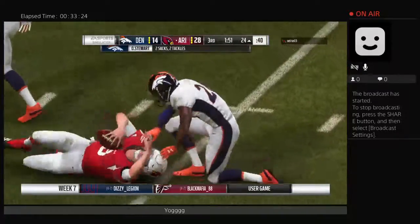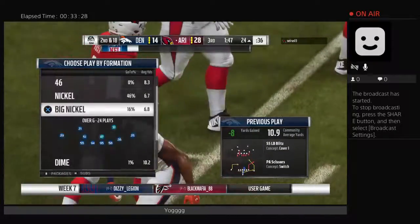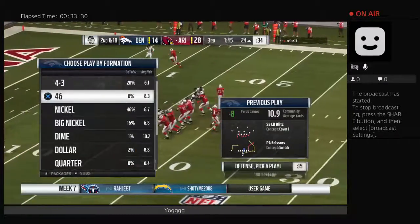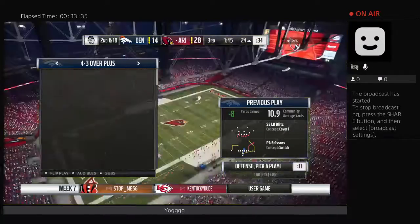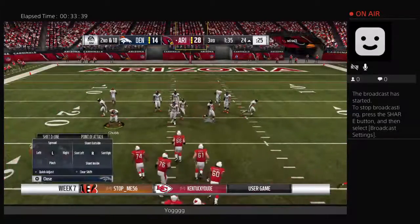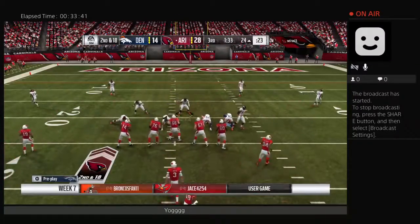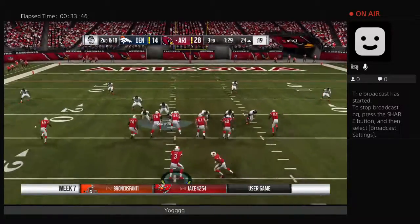Blitz coming, and down he goes. And it's never good to take a sack. You really don't want to take one down here in this part of the field, down near the red zone. Not at all, because you're already pretty much assured of a field goal. But you take a big sack, it could push you out of range, and that's why defenses get a little more aggressive in this situation. They're almost conceding the 3 points. They want to push you back and try and take you out of that.